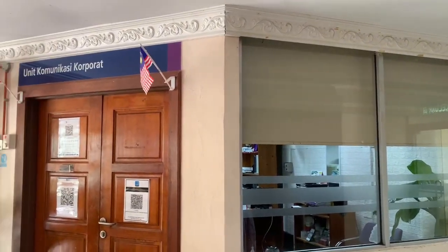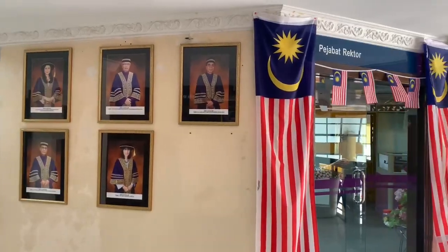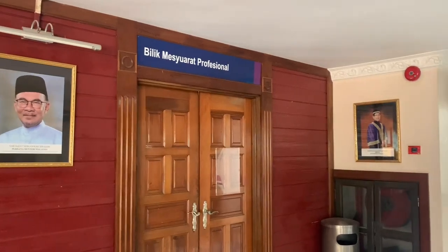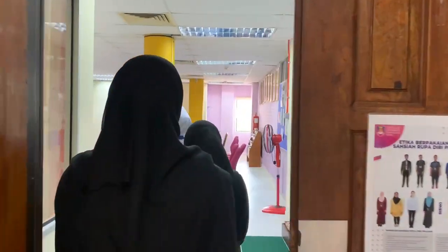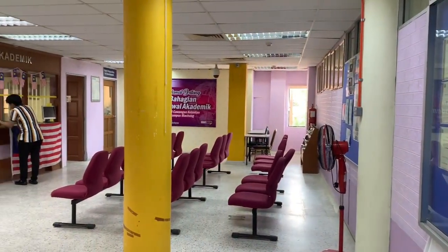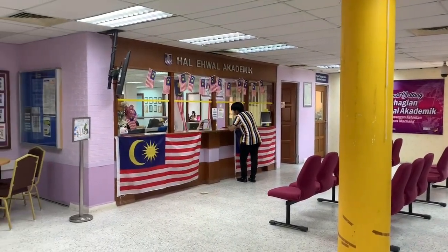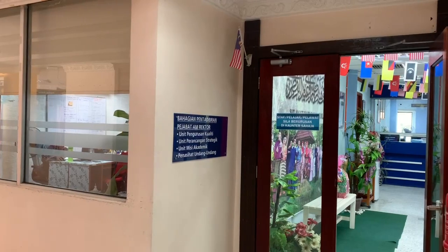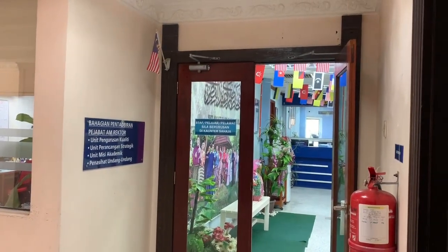There are also corporate communication units, like the rector's office and a professional meeting room on level 1 of this building. HEA is responsible for managing matters related to the teaching and learning of academic programs at UiTM Machang. This division consists of two main units, which are the Academic Management Unit and the Academic Evaluation Unit.